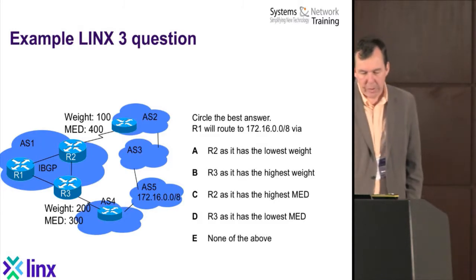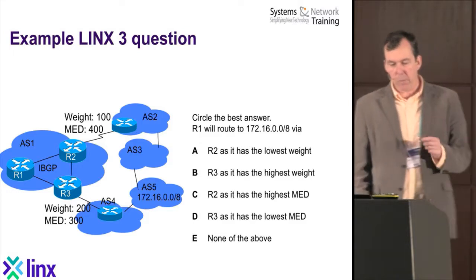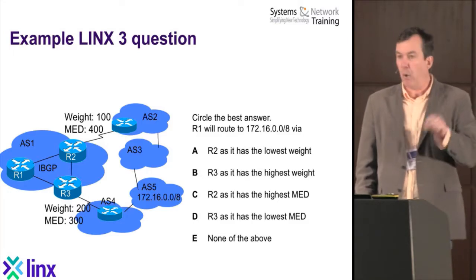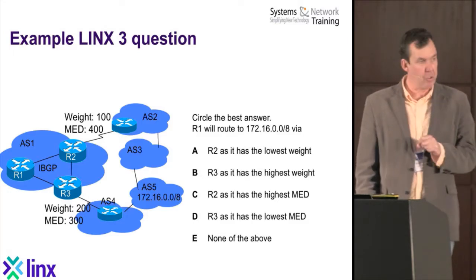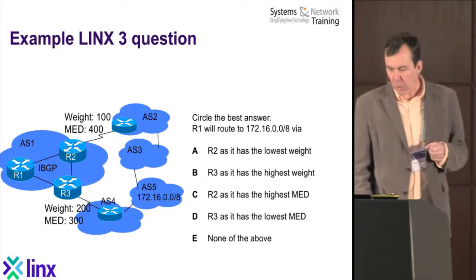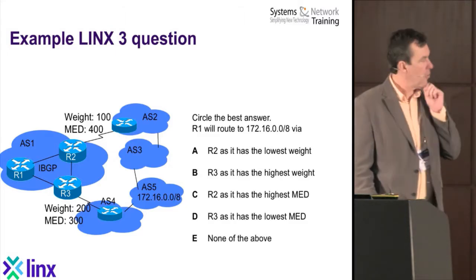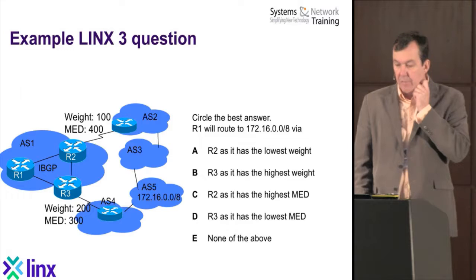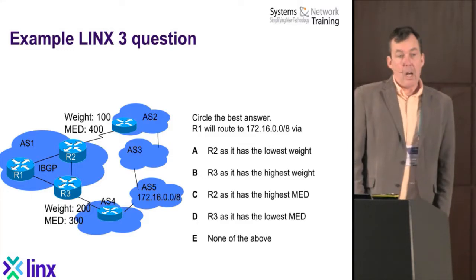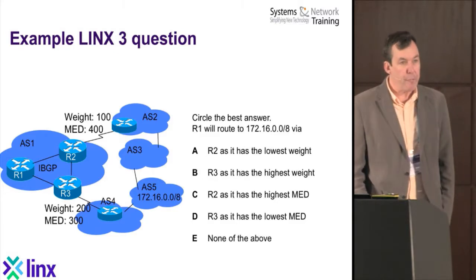A is not the correct answer, just so you know. We're sitting on router 1. Because we're on router 1, the weight is local only. It's local only to the router, so it's very implementation specific. It's not out on the wire. So A is incorrect. We're not going to go via router 2 because of the weight. The weight is irrelevant, so that rules out B as well. I will give you a clue, by the way. Router 1 will route it via router 3.